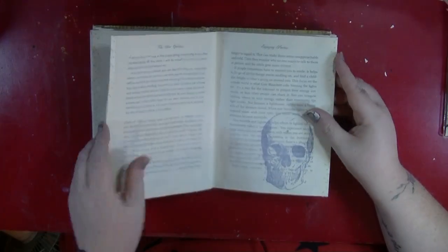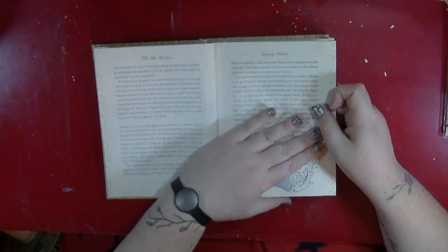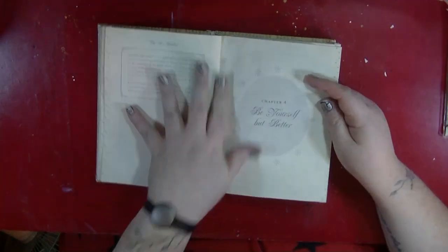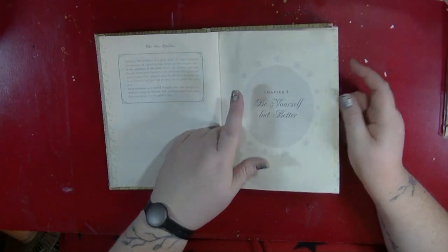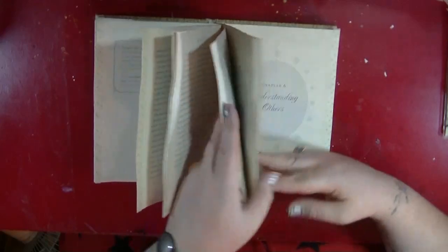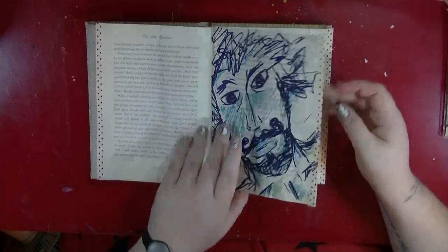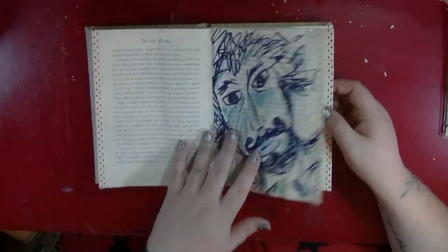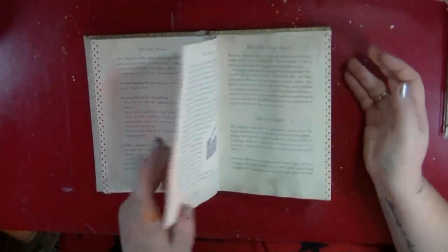But yeah, I like my really cheap gesso because you can still see the words through. It's all about a very inspirational book, and it's like be yourself but better, and so I wanted to use some of those. So I basically just went through, prepped all the pages, cut them down, and again, been doing some funny little drawings and stuff in here. Just trying out pens, and they go a little bit crazy. That will just get painted over.